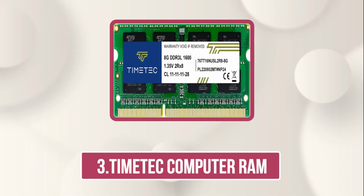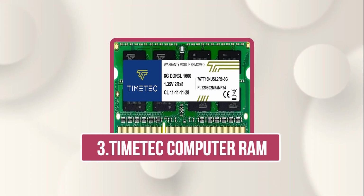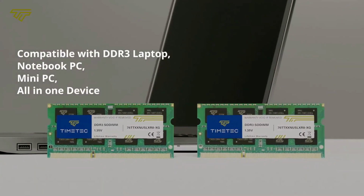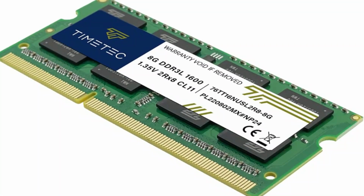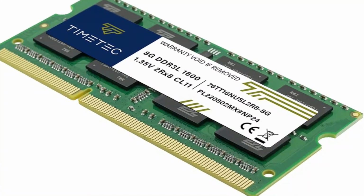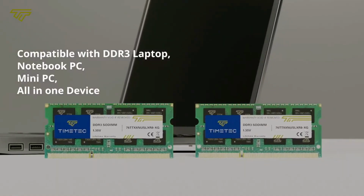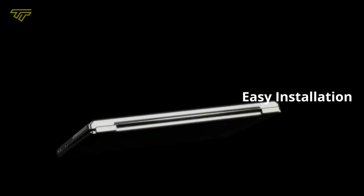Our third product is Timetec Computer RAM. The Timetec 8GB DDR3L RAM module is a reliable and cost-effective memory upgrade for laptops, notebooks, mini PCs, and all-in-one devices. Operating at 1,600 MHz, PC3L-12800 / PC3-12800, with CL11 latency, it delivers stable performance for everyday computing tasks such as multitasking, web browsing, and office applications.